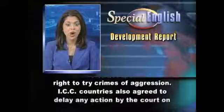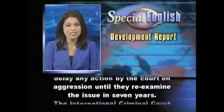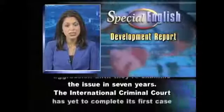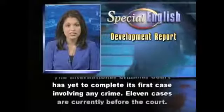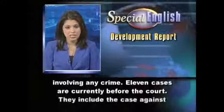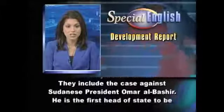ICC countries also agreed to delay any action by the court on aggression until they re-examine the issue in 7 years. The International Criminal Court has yet to complete its first case involving any crime. 11 cases are currently before the court. They include the case against Sudanese President Omar al-Bashir.